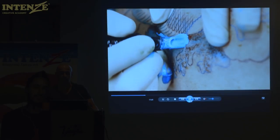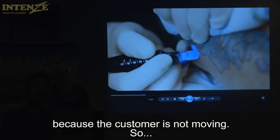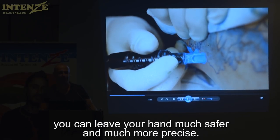And this way you don't burn out your customer that much. You can also do a better job because the customer is not moving, so you can lead your hand much safer and much more precisely.